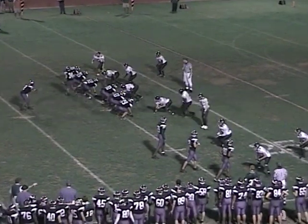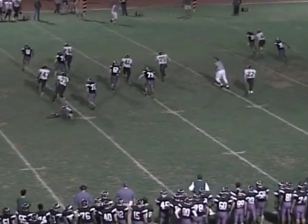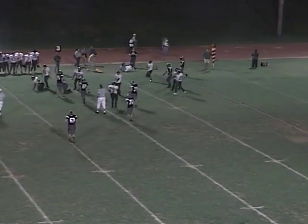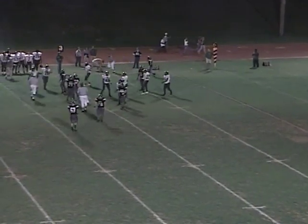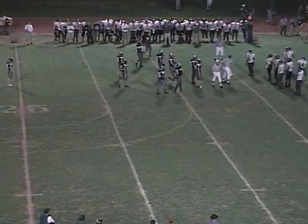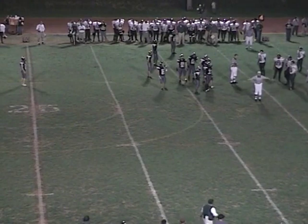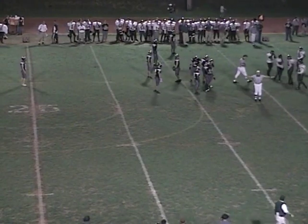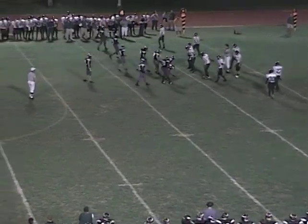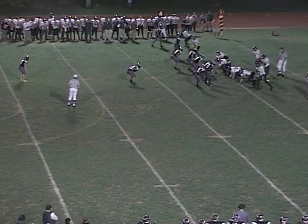Catch the 88. Okay. Quarterback sweep. That away, Brandon. Dead ball penalty is declined. We got 11, we got 11. That's the worst. We got 11. I couldn't see a guy behind the lineman.